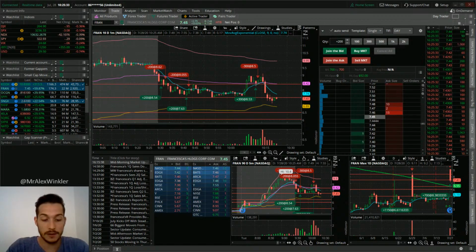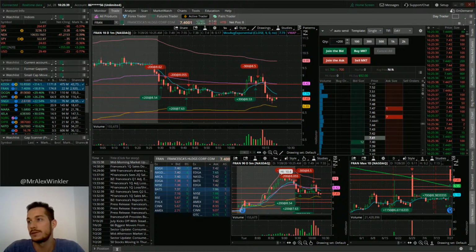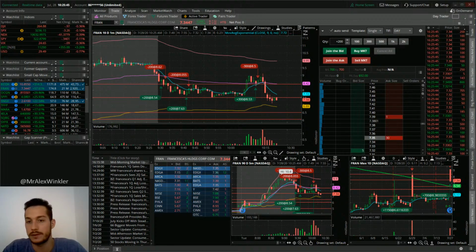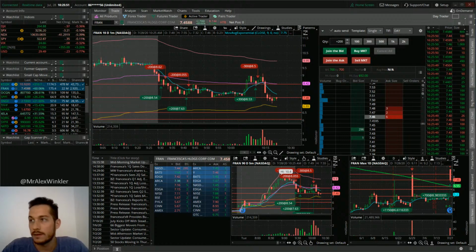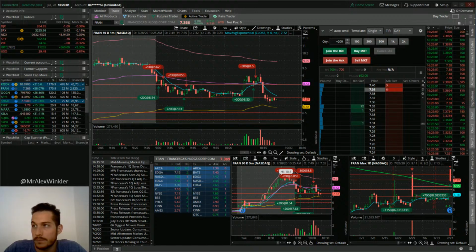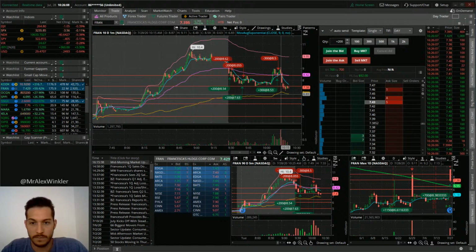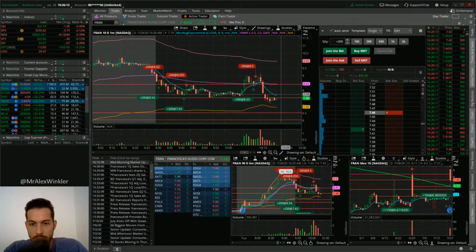SNGX is back at 2.6. Went all the way down to 2.52. I missed that. I would have definitely bought it, but I'm not sure if I'm going to trade it right now. Here we go. FRAN might pull back one more time. It's trying to hold.